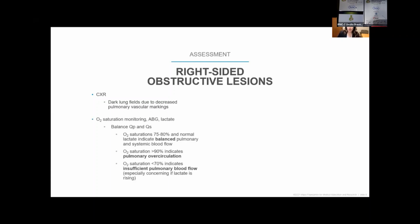You're going to do continuous O2 saturation monitoring, monitor arterial blood gases, as well as lactate. And this will be important because you want to make sure this neonate has balanced pulmonary and systemic flow. So you want to make sure your QP and QS are about equal. Your target saturations are going to be 75 to 85%, again, because of that mixing. And so saturations in this range with a normal lactate will indicate balanced pulmonary and systemic blood flow.